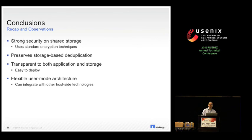And finally, we think that building our prototype in Fuse as this self-contained user mode process makes it very convenient to port around, which we think is cool. So hopefully it can show up in some other system in the future. So with that, I will take questions.